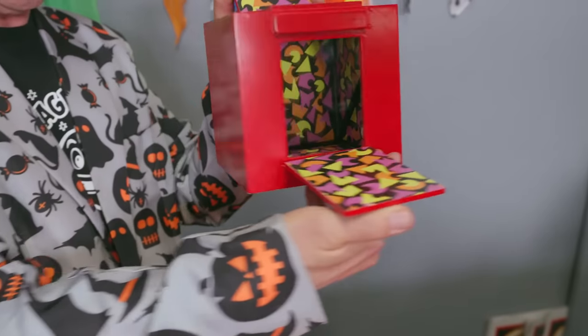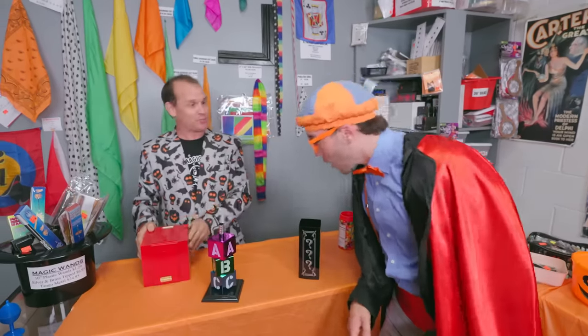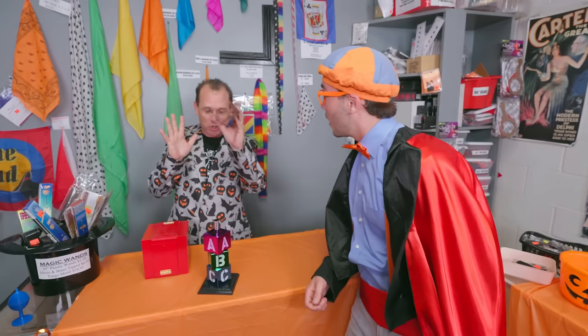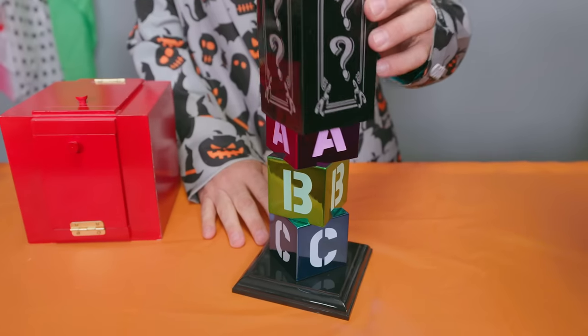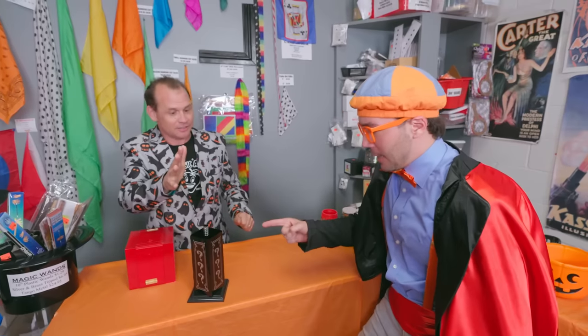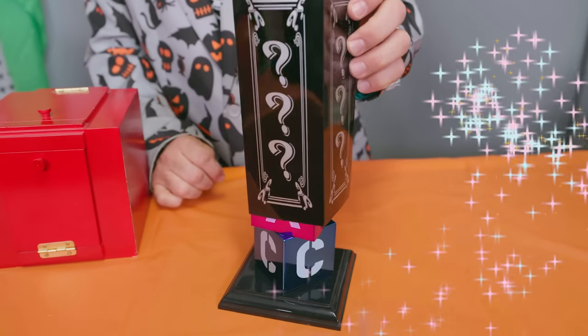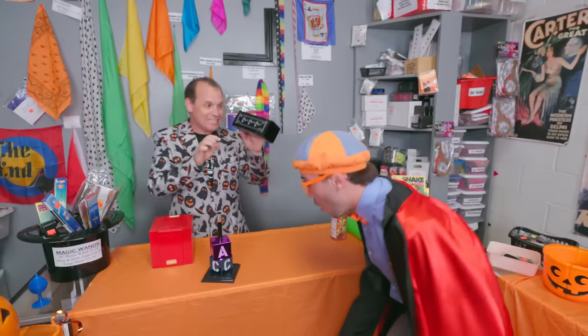There's nothing inside the box here. We'll use that in a second. And since your name starts with B, and my name starts with B, I'll show you this empty tube. Keep your eye on that green block. Do you know any magic words? I sure do. Blippity dippity boop. Look at this. Whoa. B disappears.